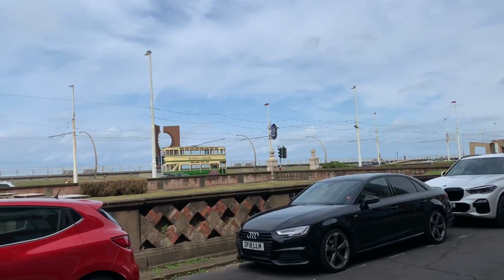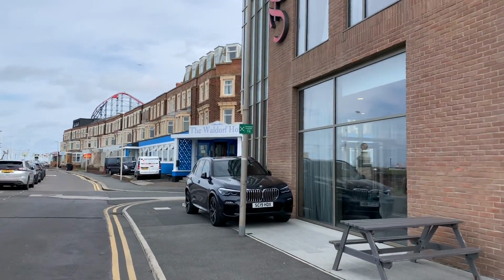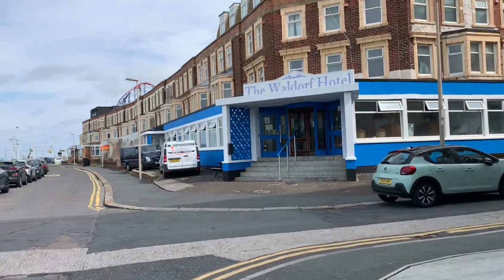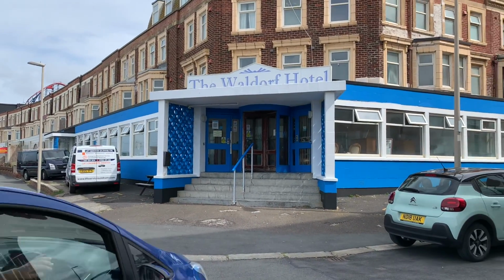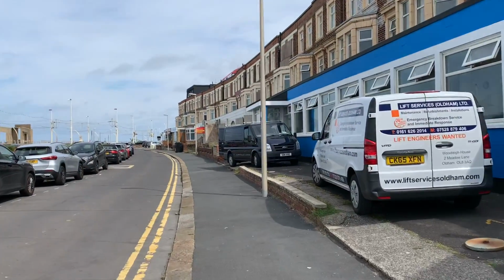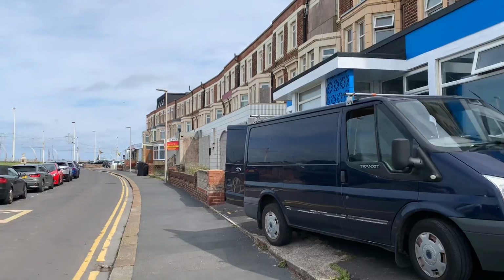Nice little tram ride. That's one of the vintage trams tootling along the promenade. So as we get down here, you'll see what I mean about dereliction. It's all starting to improve, especially now that we're into staycation territory, and people are wanting to come and stay in Britain. A lot of the hotels in Blackpool are being renovated and improved, which is no mean feat after the 12 months that they've had.